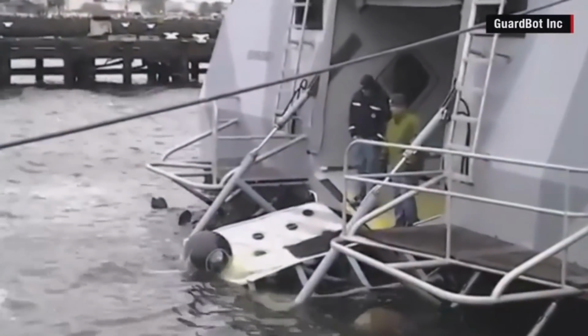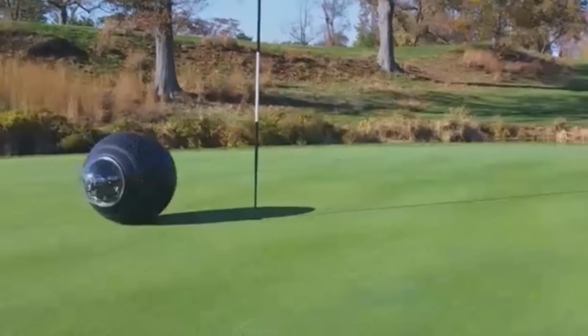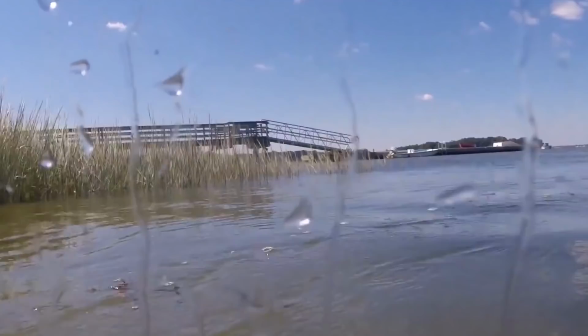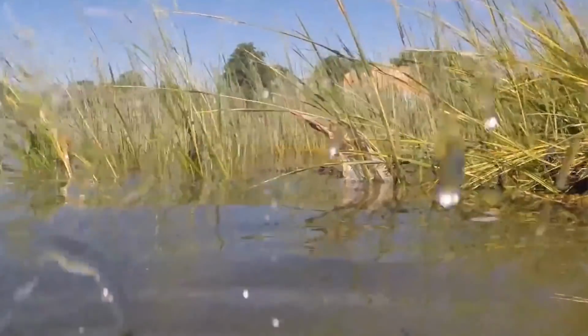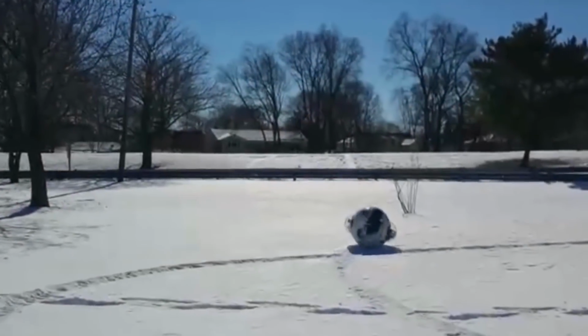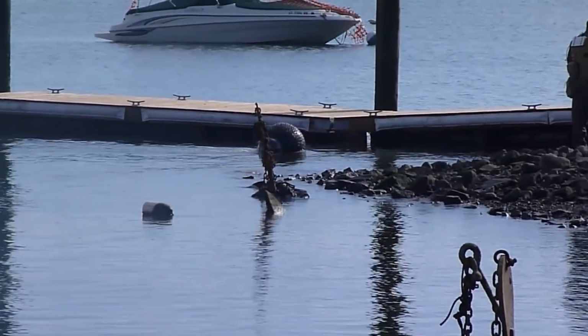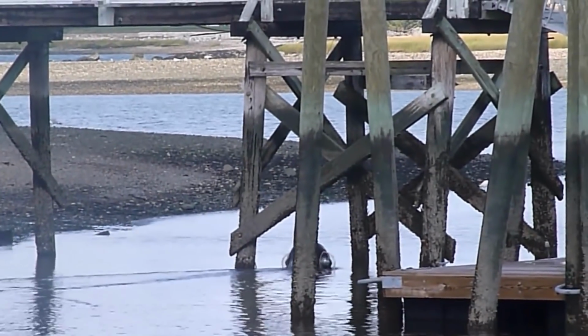The purpose of this unmanned robot surveillance sphere is to patrol territories, detect explosive devices, and dangerous chemicals. Cameras inside the robot provide a 360-degree view. A microphone records everything that's happening around the robot. The data is also transmitted in real time through secure data channels. The GuardBot weighs 24 kilograms. It can operate continuously for 4 to 6 hours and at a speed of up to 10 kilometers per hour on land. On water, the speed is 5 kilometers per hour.